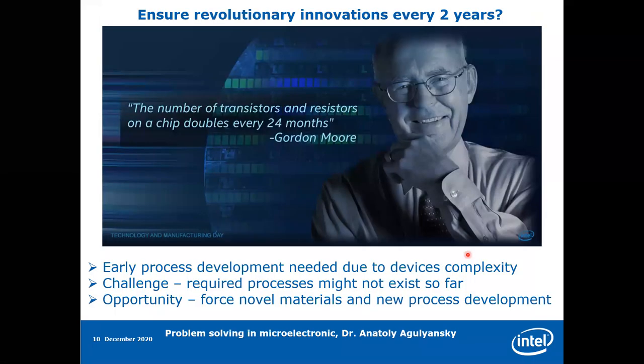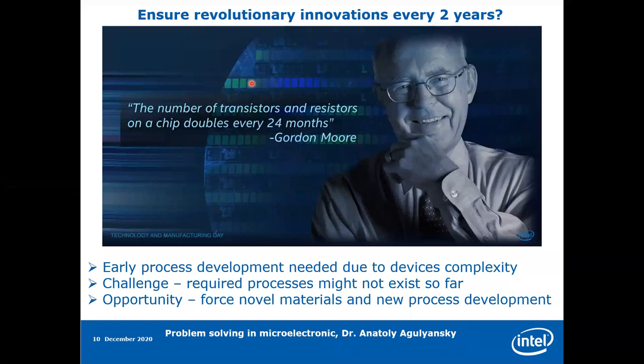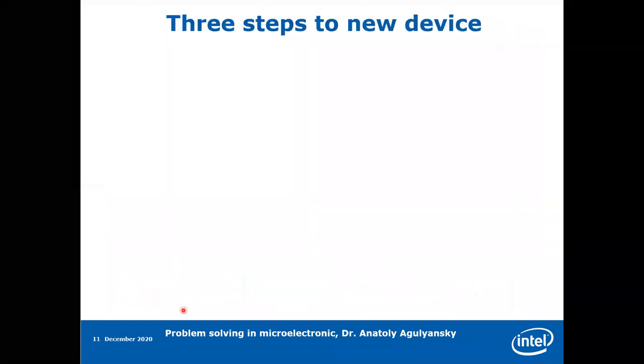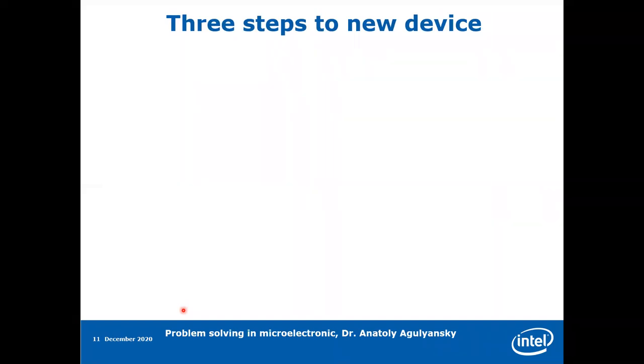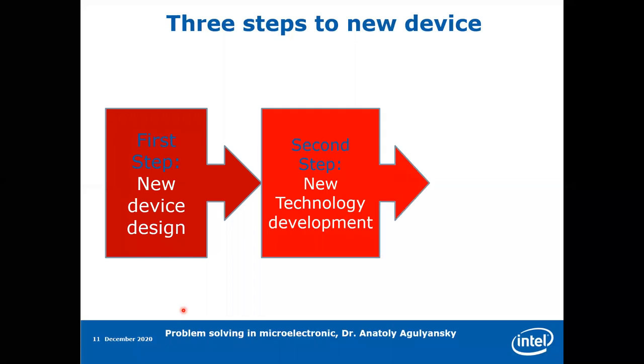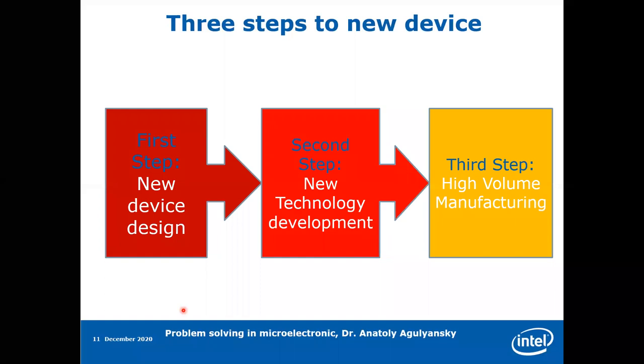So let's continue. What did Gordon Moore actually say? He said we need a revolutionary innovation every 2 years. Every 2 years. This is very challenging, and this is an excellent opportunity to force new materials and new processes. If you look at how new devices are created, there are three steps. The first step is design. The second step is technology development. And the third step is high volume manufacturing.